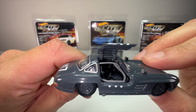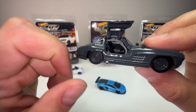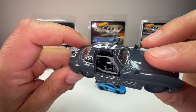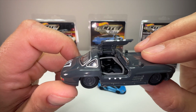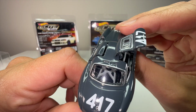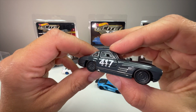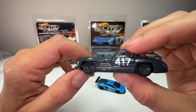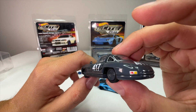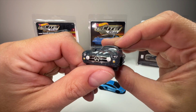I gave M2 a lot of flak for their really bad roll cage in their IROX, but this, it fits the car, but it doesn't look that much better. I'm not really too pumped about how plastic and toyish this looks. And when you're talking about an Elite level car, it should look better than that. But overall, this casting is nice. The wheels, again, I think the wheels on this series are the best thing about it.